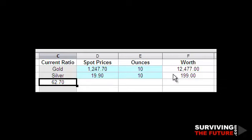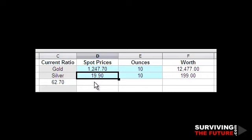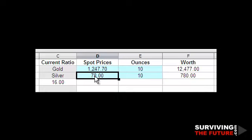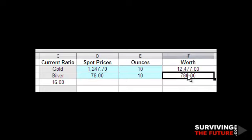What would happen to the price of silver if the ratio would go down? The way I'm going to decrease this ratio so it goes closer to 16 instead of 62 is to increase the value of silver. So let's say we go up to $30 per ounce. Watch, see that? The ratio decreased. If I go to $40 per ounce, the ratio decreases. If I go to $50 per ounce, it's still going down. 60, 70. If I went to $78 per ounce, that makes our ratio 16 ounces of silver to 1 ounce of gold. At $78 per ounce, to buy 10 ounces of silver, it would cost you $780.